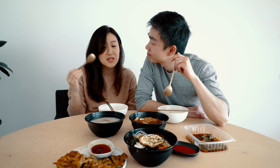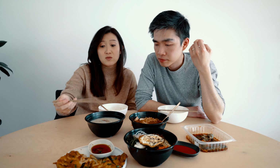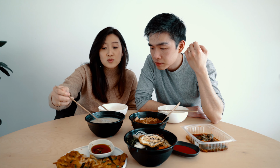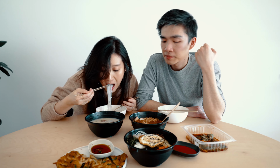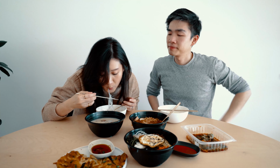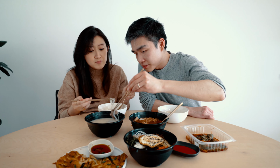You feel the beef, but still fresh. Like this one, compared to what Aaron was saying with the pollock soup, it's got noodles. So the noodles actually soak up the broth. The potato noodles have soaked up the soup, so you bite on it and the soup comes out. I'm going to try the beef.